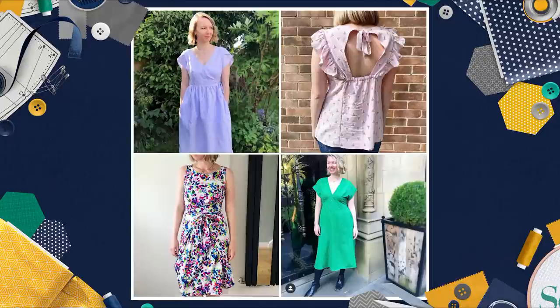My dressmaking top tip is always remember your notches. Don't skip that part with dressmaking, because those notches are very important to line up all of your seams. I can't wait to bring more dressmaking projects to you and get more people sewing.